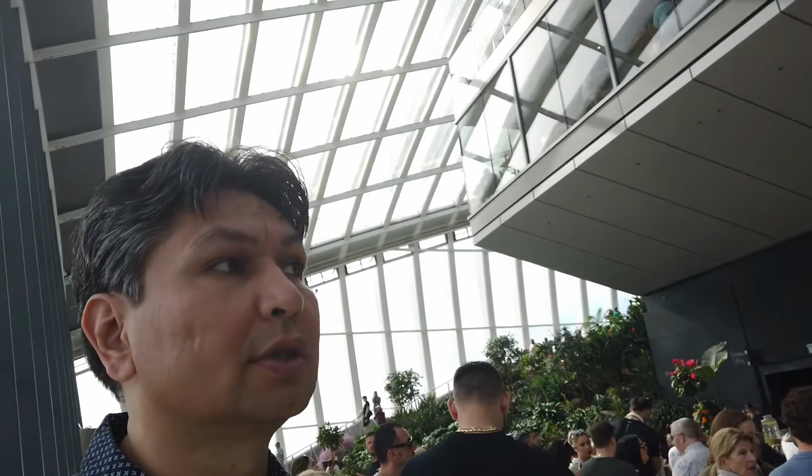The houses behind me are the restaurants. And I think with the restaurants, you have to book in advance, otherwise you won't get entry. But there is this mini bar behind me, and you can get drinks and stuff from there.